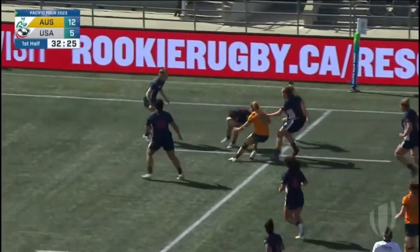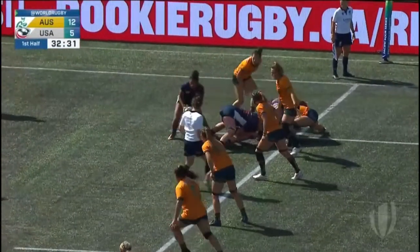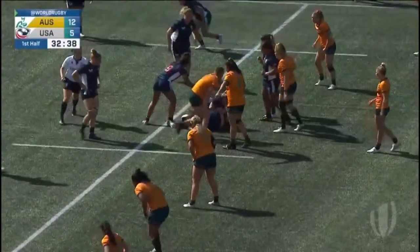More conventional kick. Bobbled. Again, lots of competition on the ground, but USA have it. They'll be feeling much better about themselves. We're in front of the 22.